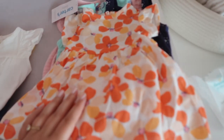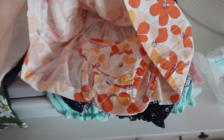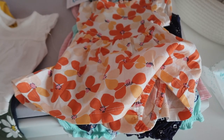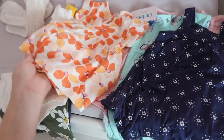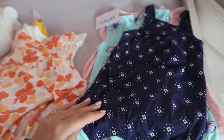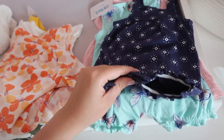And guys, she's in 3 months now. Like, I literally just had her. I don't get it, but this is another 3 months. This is all 3 months, but this is like a little dress. Comes with the pants. I think dresses are like the easiest because you just throw on and go. So we got that one, perfect for summer. Little romper, cute. I love navy on her.